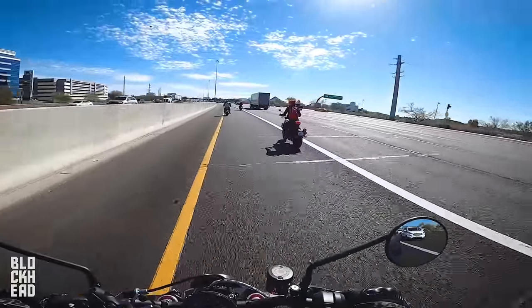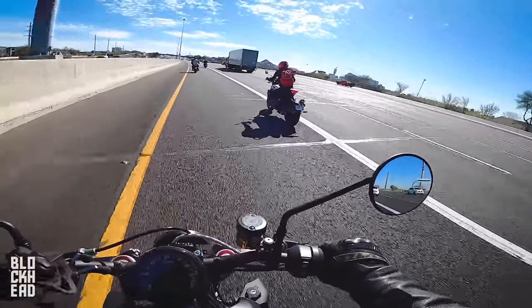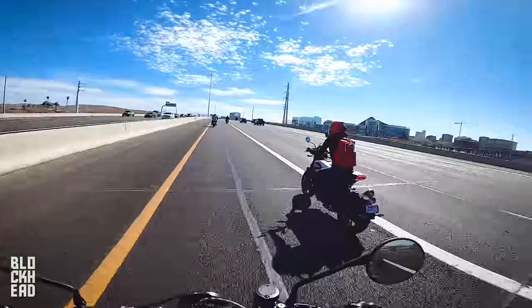We got Doodle on a motorcycle over here. Behind me we've got Bo from Chase on Two Wheels, and then directly behind me we got Dan the Fireman. Wish I was connected to one of them on a Sena so I could do a rolling start. Man, this is super cool.